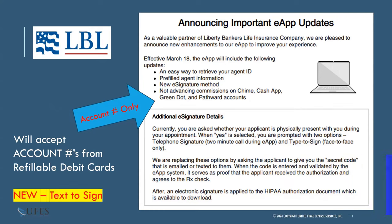Those of you who are new especially, you're going to have clients that do not have a checking account. They have these refillable debit cards that their Social Security benefits go onto, like Green Dot Bank, Chime, et cetera. And so what you can do is walk your client through the process of logging into their account, because they all have an account, right? These refillable debit cards, they have an account. They've got to set the account up so that their Social Security benefits go into it. But the cool thing is you walk them through the process, they can give you the account number. Bam, it's done. And now you've got the account number.